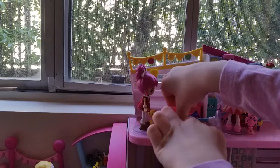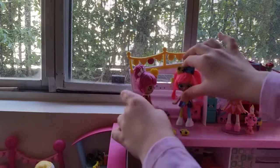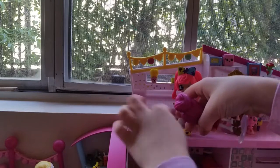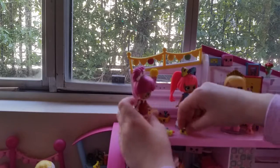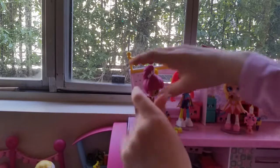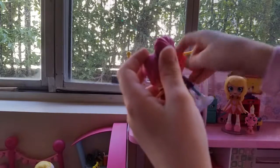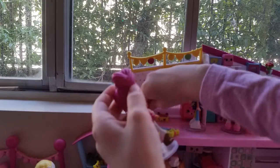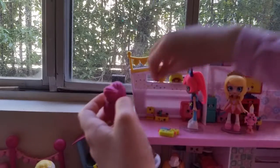Okay, so now let's see. This puzzle piece goes here. Okay. Now this puzzle piece goes right here. This puzzle piece goes here. Okay, we're making a good puzzle. Okay, now I'm gonna do the last piece. One. See, who went first? I went first. You, me, you. Okay, so that means it's your turn.